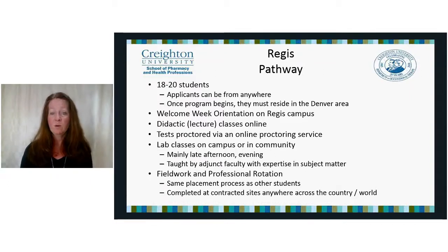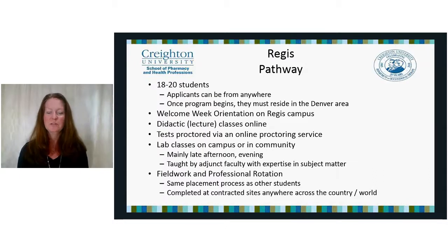They will have their welcome week on Regis campus. A team from Creighton will come to campus and work with the Regis faculty and their team in order to orient the students to the Creighton program and the Regis campus.